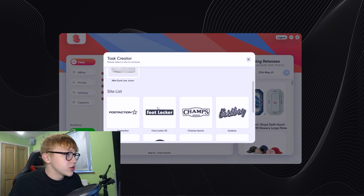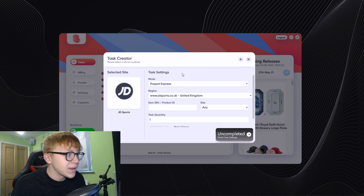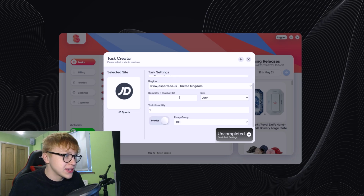So yeah, you can also do this. You can see all the foot sites here, but I'm in the UK, so I'll be looking really at JD. Now this will just use your profiles from your profiles tab. You can put in the item SKU, the product. So actually, let me grab a PID right now. That is a PID for an Air Force One.